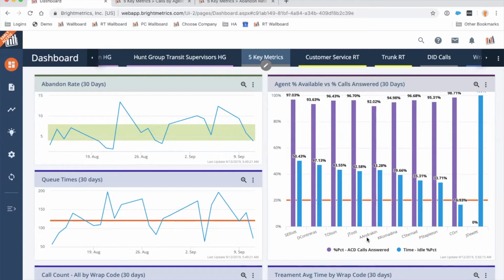The only time that's not true is if you're running hunt groups and you're doing a ring simultaneous. And really hunt groups in general, there's no concept of an agent being unavailable. But if you're doing hunt groups or you're using work groups that ring simultaneously, that's going to present the call to everyone. Let's say you have 6 people in your work group and you ring simultaneously to all of them. It's presenting to everyone. Only one person can actually answer it, and that one person's going to answer that call and the rest of the people are going to miss out on that.